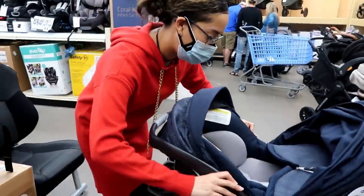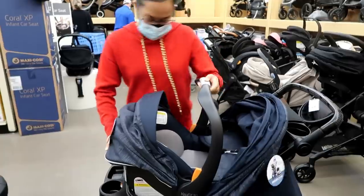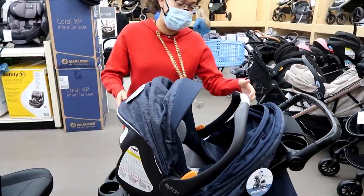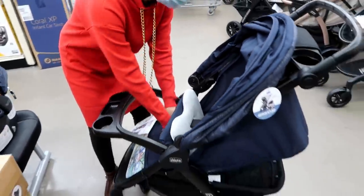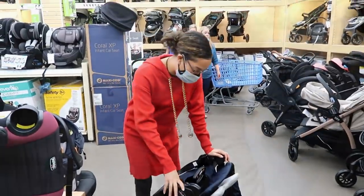Okay, so I'm teaching Janice because she has no idea how to do any of this. Don't kill the baby. Exactly, don't flip the baby out of there. You should be able to do it with one hand and then just pull straight up. I have them. That was a lot of work.